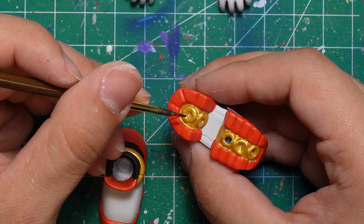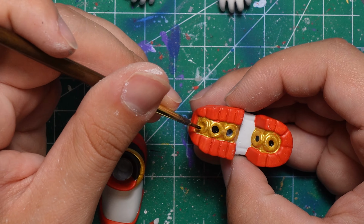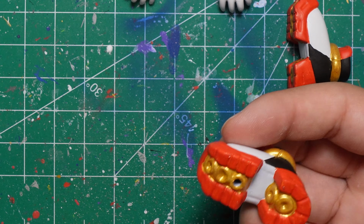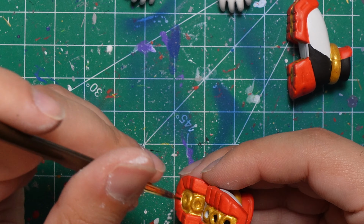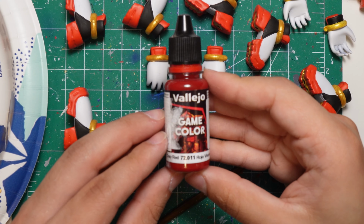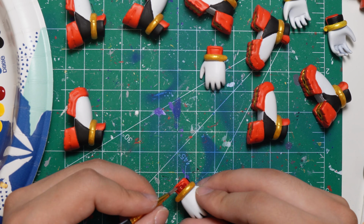Now I get little dabs of black paint and I dot all of his air shoes' exhaust holes just to add some more depth to them and make them look like they're actual holes and not just shallow areas of gold.